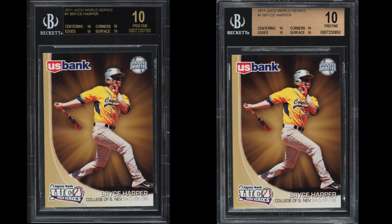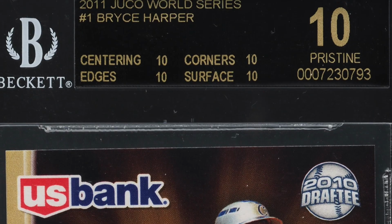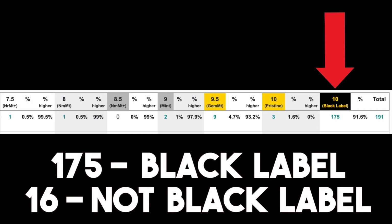And this is in an old BGS 10 label, because this would be a black label today because it has four 10 subgrades. So I was like, this is interesting. I wonder how many BGS 10s have been graded of this card. So I went on the Beckett Pop Report, and there's been 175 black labels graded for this card.